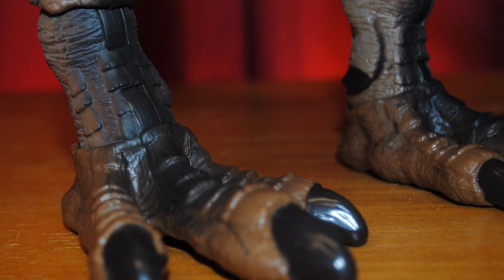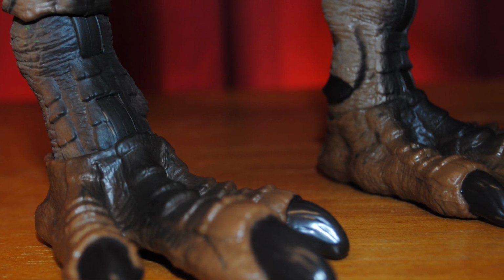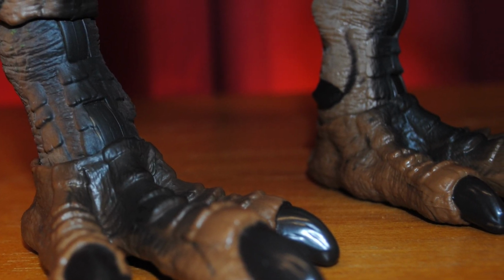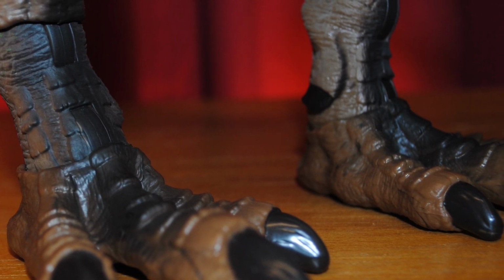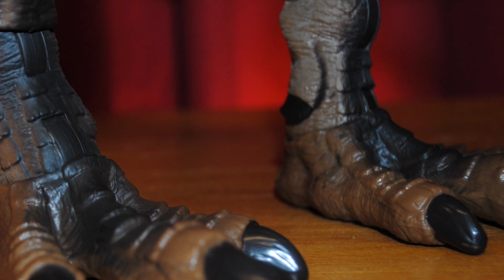Anyway, the Hammond Rex has big feet, but they're not as proportionally huge as the raptor's feet, which helps prevent the clown shoes effect. Oddly enough, the dew claws are much bigger than they ought to be, which is weird given how accurate the rest of the figure is.